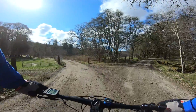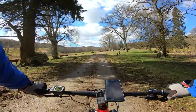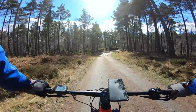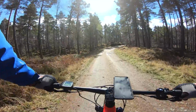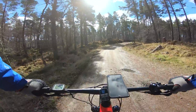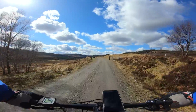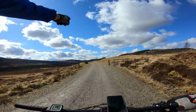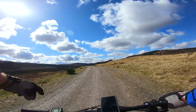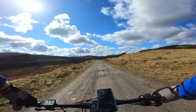As I followed the trail through Corrimony, I couldn't figure out the route, so it was a good time to consult the map on my phone. Once back on track, I made my way through Corrimony Nature Reserve. From what I remember of the map, the loch is past those wind turbines and to the left. I can see the trail going up.